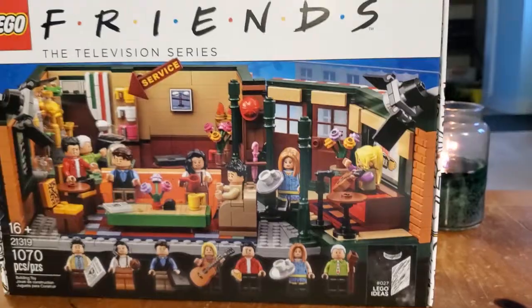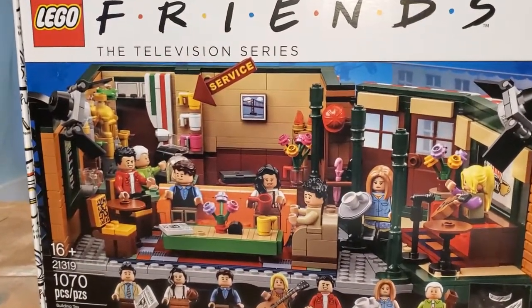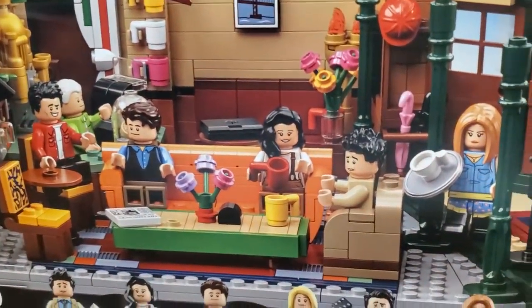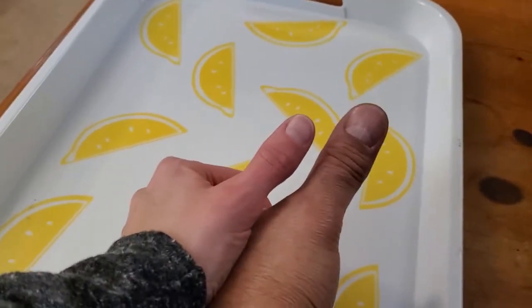Central Perk. So I'm going to be putting together the Friends Central Perk Lego set. John is not helping me because he has giant hands and I have tiny hands. And I'm going to put this together in real time.